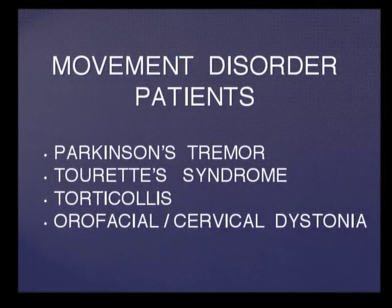I'm going to talk today on patients that present with movement disorders from the perspective of how I treat them as a dentist. I'm making no claims to making cures for these various diseases, but we can help them from a dental perspective very greatly by ameliorating or eliminating their symptoms.